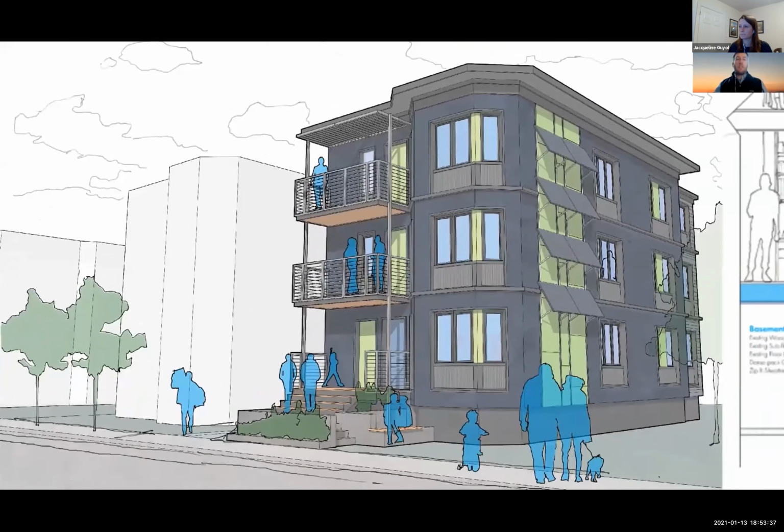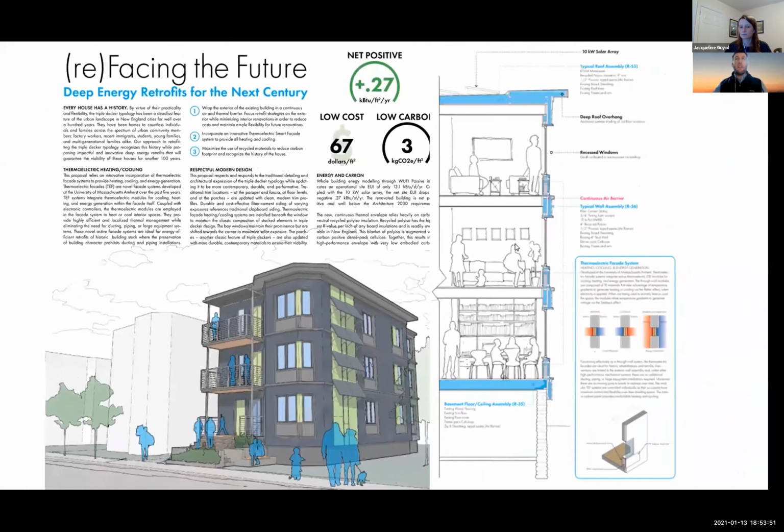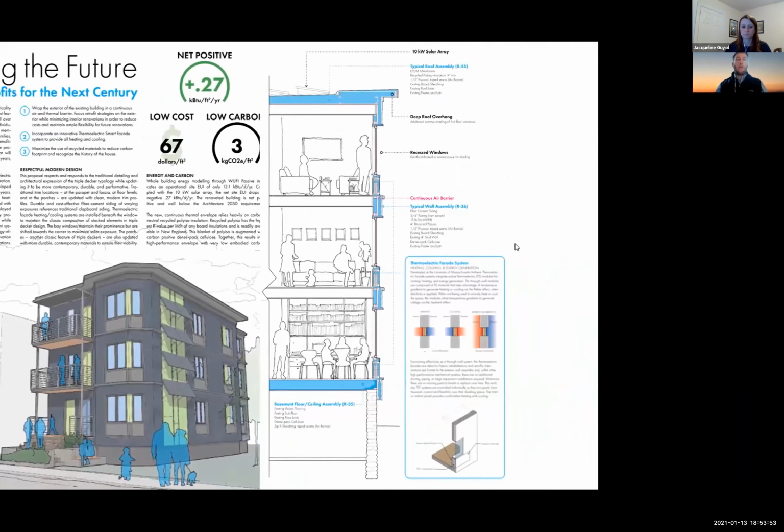First is to focus retrofit strategies on the exterior of the building while minimizing interior renovations to every extent possible. This reduces costs, minimizes disruptions, and maintains ample flexibility for future renovations. And towards this end, we're proposing that the building be wrapped in a continuous thermal and air barrier to the exterior of the existing sheathing.